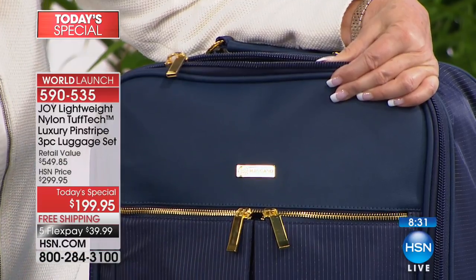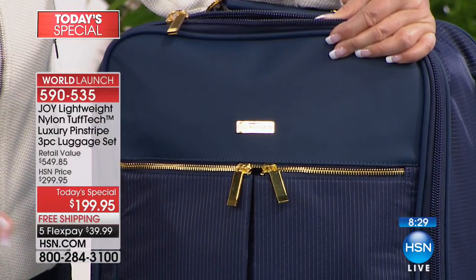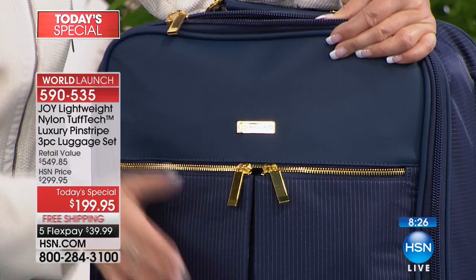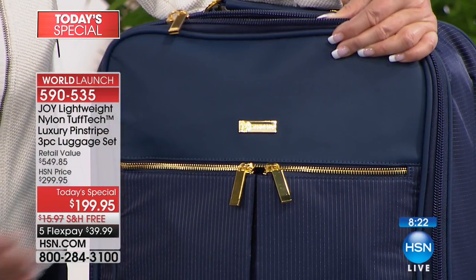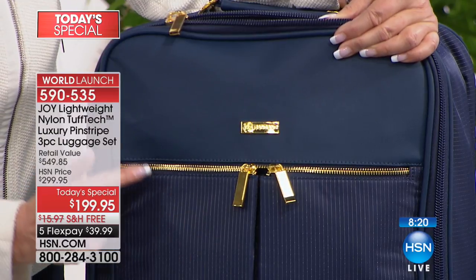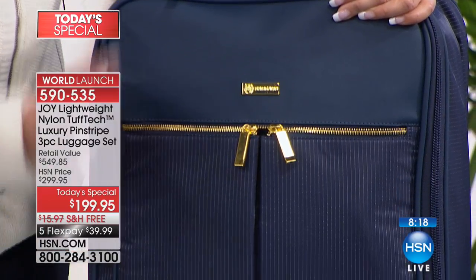This is a breakthrough, never in the history of the world, nylon that is infused with an aramid fiber that bulletproof vests are infused with. And look how gorgeous this is. It's like midnight pinstriping.